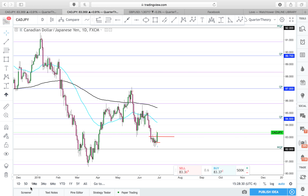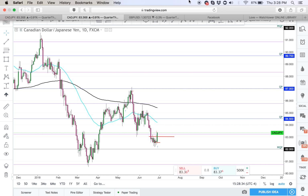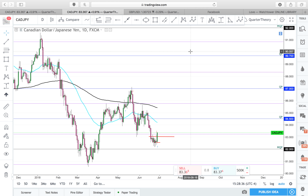Just want to do a quick video. I know it's Thursday afternoon, almost. Let's see, 3:28 p.m. It's going to be Friday, so really the week is over. But just looking at a pair that looks like it's going to have some nice movement next week.